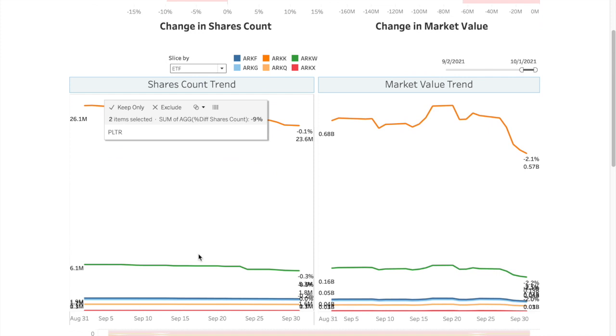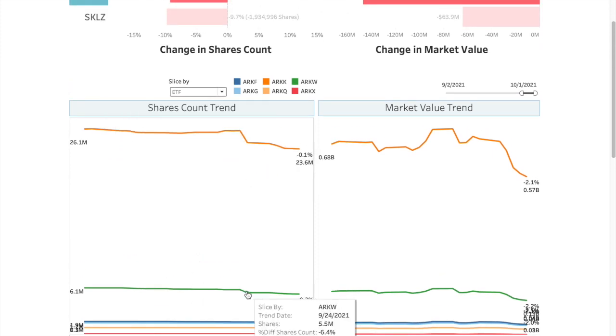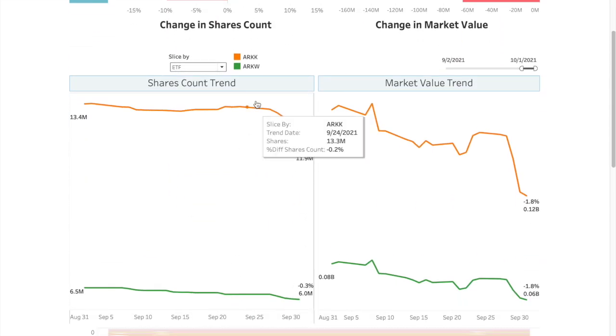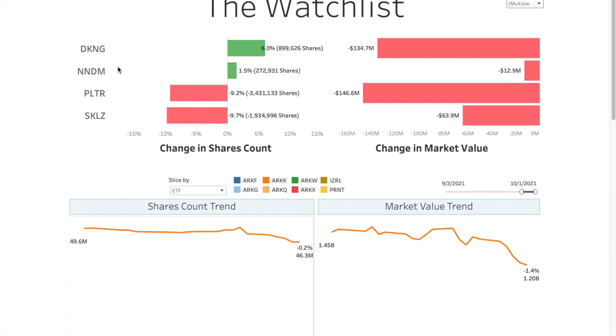Palantir, let's see where they have reduced. They have reduced mainly in ARKK and ARKW. These are the 2 dips that you will see. Then let's also take a look at Skillz. Skillz also, they have mainly reduced in ARKK towards the end of the month there too. So that's the daily watch list. That was your monthly episode.